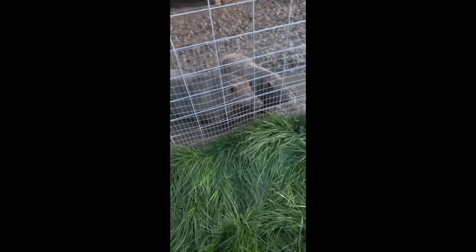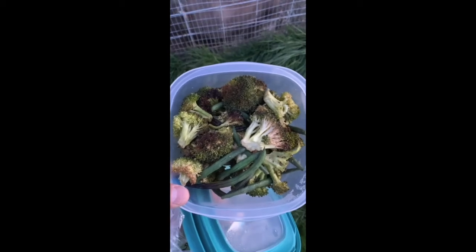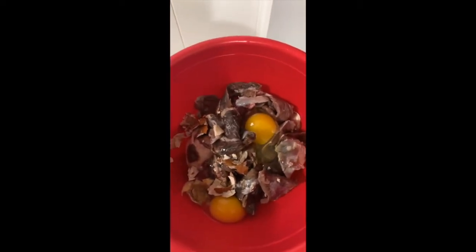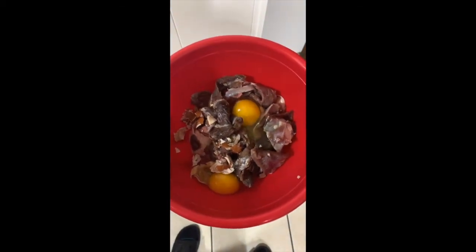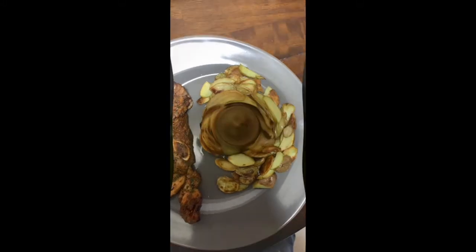I'm gonna feed the pig, and guess what I'm feeding them? The same food I eat, which also is the same food that I plant. Broccoli and green beans. Here you go, guys. She already knows what's happening. About to feed Kova. She eats raw. So I have deer meat, elk organs, and 2 raw eggs. So my prepper meal today is going to be a pork chop and fried potatoes.